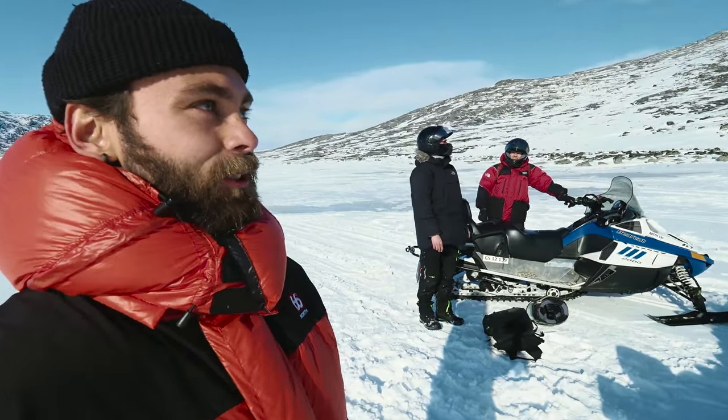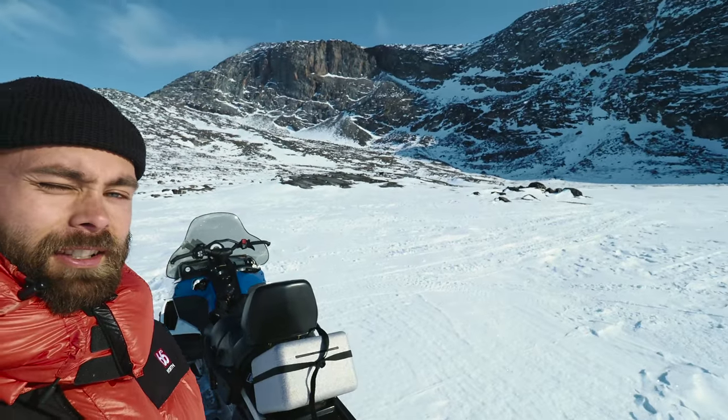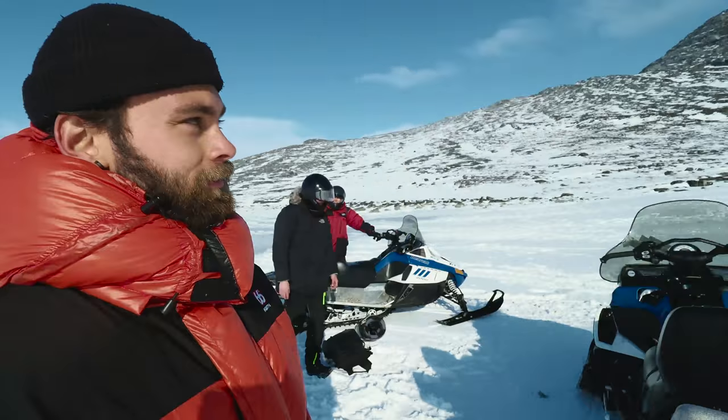It's just mind-blowing to think that that's been sitting there, probably under ice for a long time, but now it's just chilling. How many people live here? 25. 25 people. And a family of five just moved here, so they had a 20% increase in population.